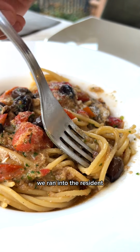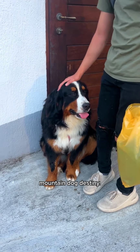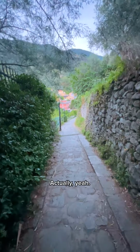I'm drunk. After we finished eating, we ran into the resident good girl Bernice, truly living her mountain dog destiny. She's so cute. Goodbye to the restaurant. This is the hardest part, walking back down. No, walking up was the hardest part. Actually, yeah, that was pretty hard.